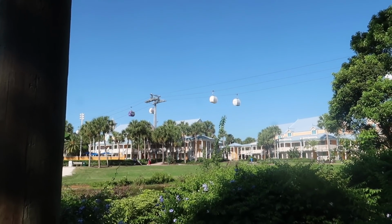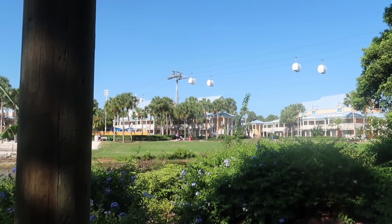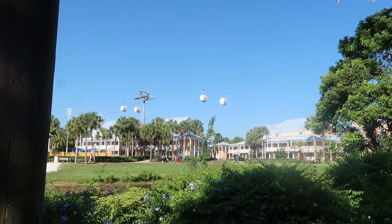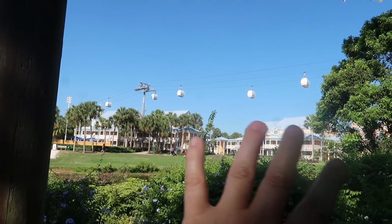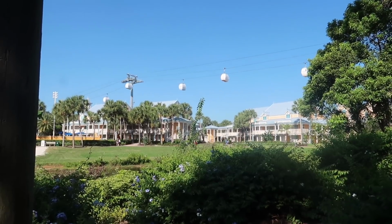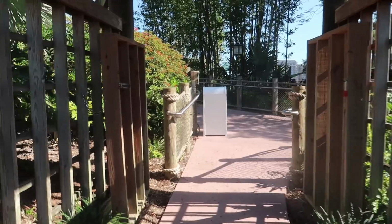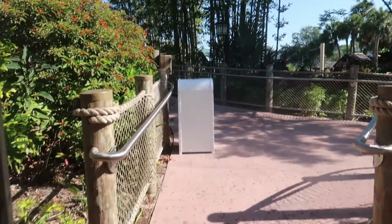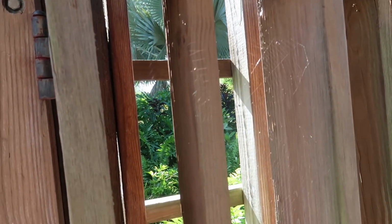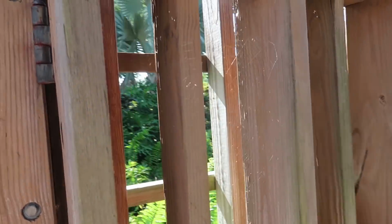But goodness, it is gorgeous right here. I have the birds foraging, so you just hear the gentle scrounging. There's a breeze, the gondolas are going by, and it's just a great view of the building and all the people walking around. This is the one. And that was the last little gazebo section before you exit Caribbean Cay. I don't know if you guys can see this epic spider web. There's no spider though. Wonder where he's hiding.